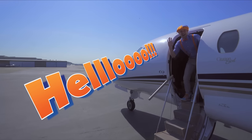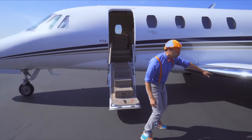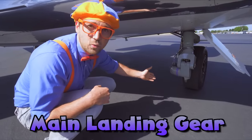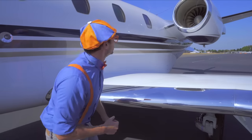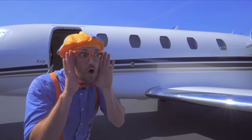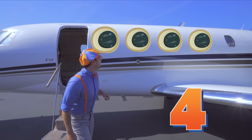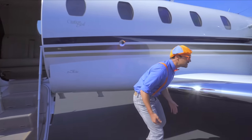Hello! Hello! Okay. Whoa! Whoa, look down here. It's another landing gear. This is the main landing gear. Yeah, it's another wheel and a tire. And there's another one on the other side. Oh, and the windows. Look, that's where the passengers look out from. Hello. Hey, let's count them. 1, 2, 3, 4, 5. Whoa, good job.